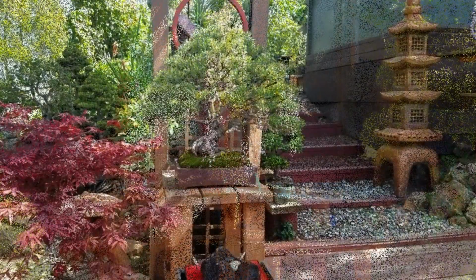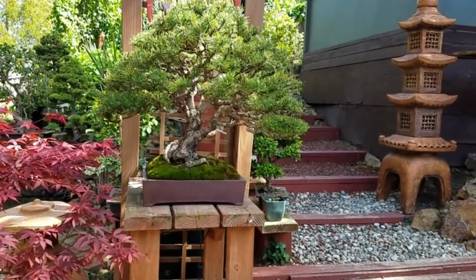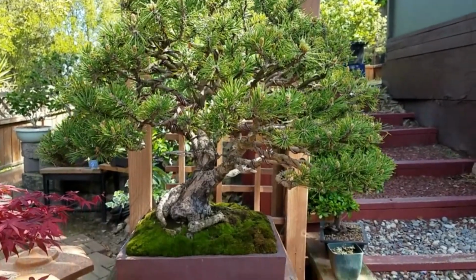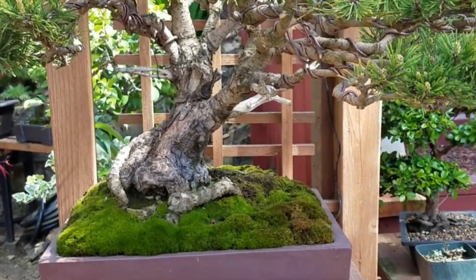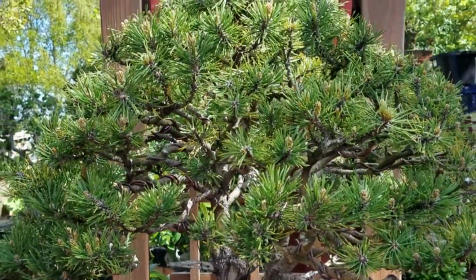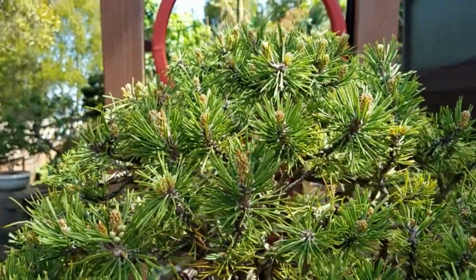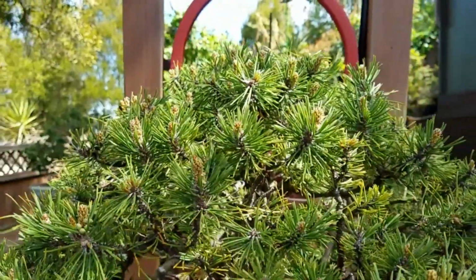Now let's look back again on this Mugo Pine. I really like this, how it developed through the years. The pads are nice and compact, and the leaves have gotten smaller throughout the years. They used to be around an inch and a half, and now they're half an inch to 3/4 of an inch long. And you can also see that the candles are beginning to elongate. A few more weeks and then I will start pinching those into half the size of it.